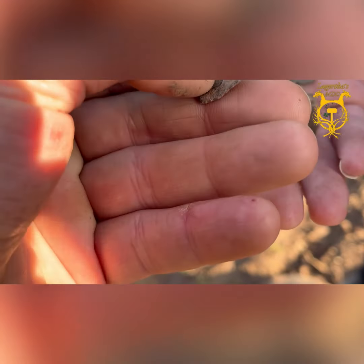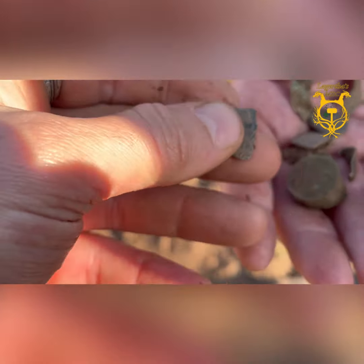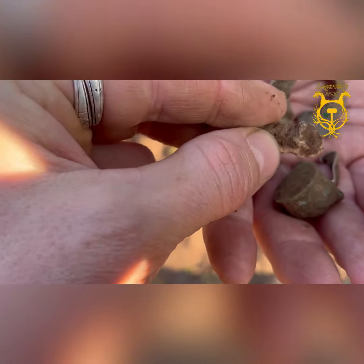What's that? I don't know. That's the corner bits I'm picking up with everything. Oh, it just fell apart in my hand and I rubbed it too hard. Well, you're getting bits of lead, mate. Yeah, there's bits coming up. Showing his stuff is here.